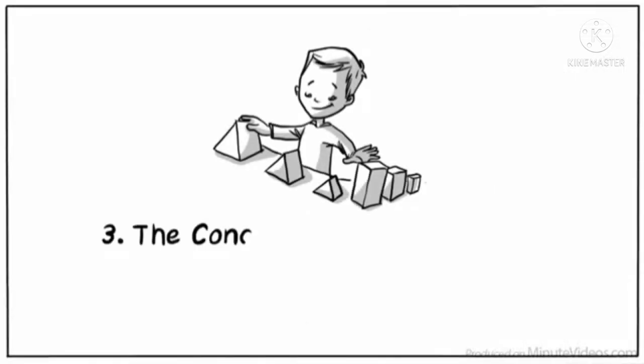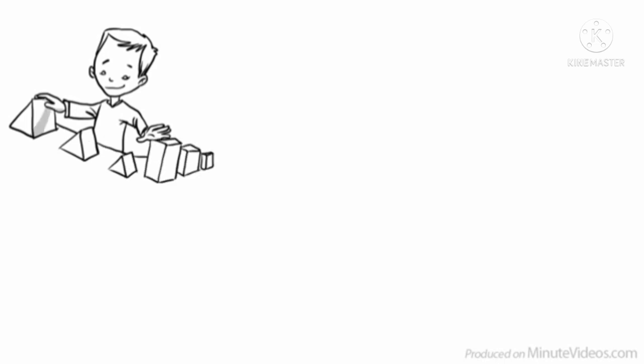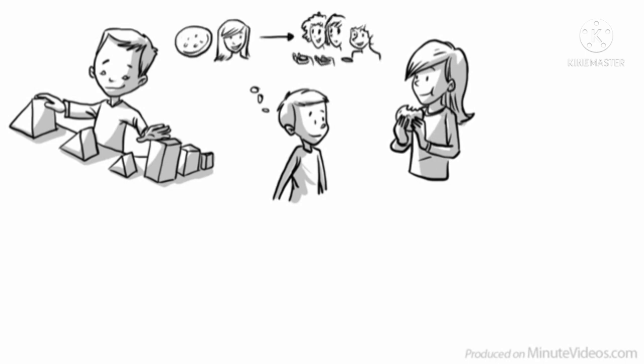3. The concrete operational stage, ages 7 to 11. We finally discover logic, and we develop concrete cognitive operations, such as sorting objects in a certain order. One example of this is inductive reasoning, which means that if we see someone eating a cookie, we can draw a conclusion and then make a generalization.